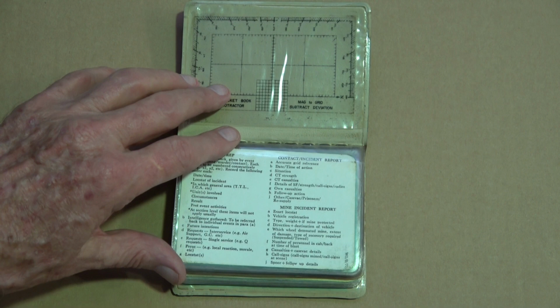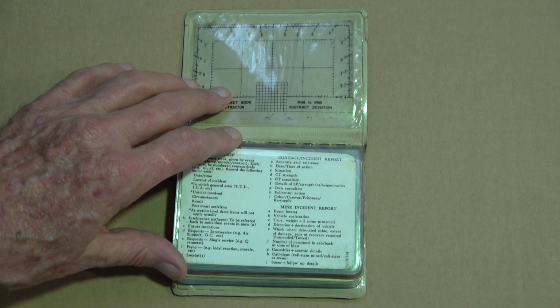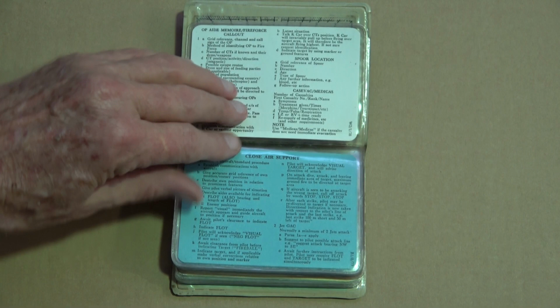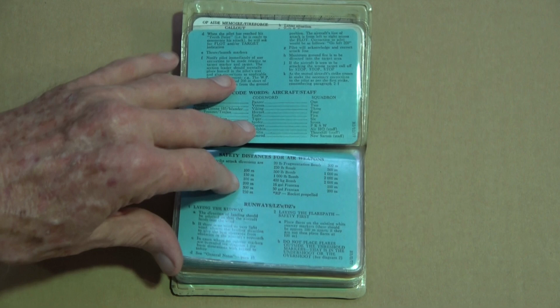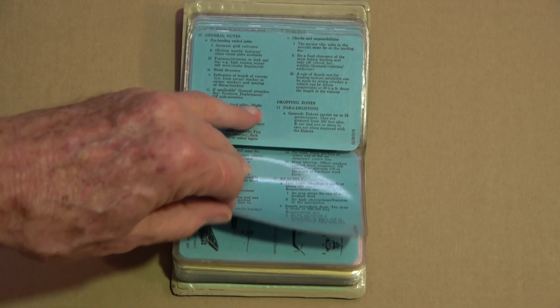And then the rest of the booklet is composed of cards, printed cards. They're on various colored board and each color represents something. The white sections are matters relating to reporting. And then blue, there are a succession of blue cards here. They are all related to aircraft. Various details concerning that. Runways. Quite a large section, actually.